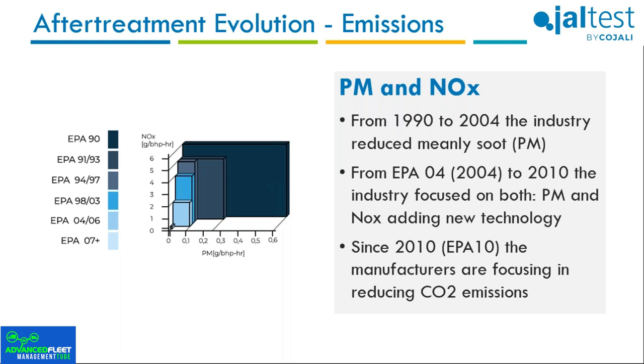So for example, from 1990 to 2004, the industry mainly reduced soot, the particulate matter. And from EPA 04, which was launched in 2004, to 2010, the main focus of the industry was on NOx. After that, we are working more on reducing CO2 emissions. And right now we are in the Greenhouse Gas 21 standardization, and the manufacturers are focusing on improving the diesel injection and controlling the combustion better.